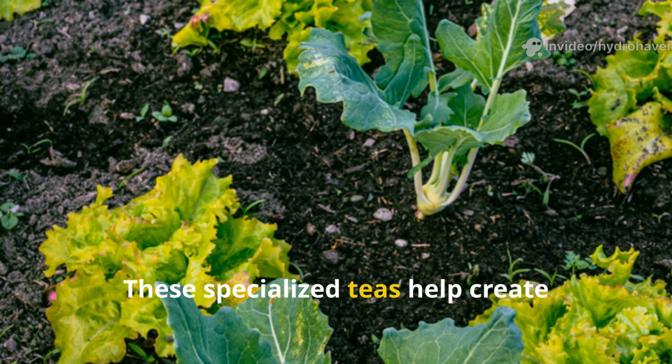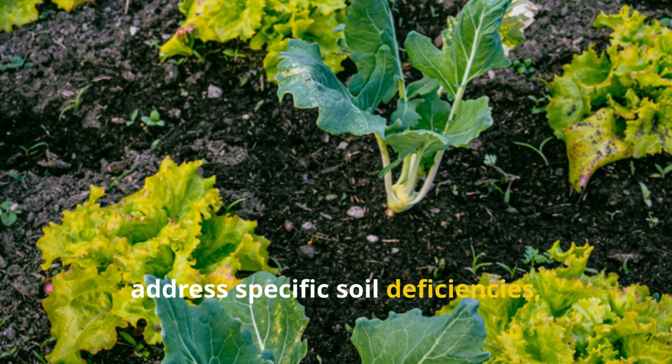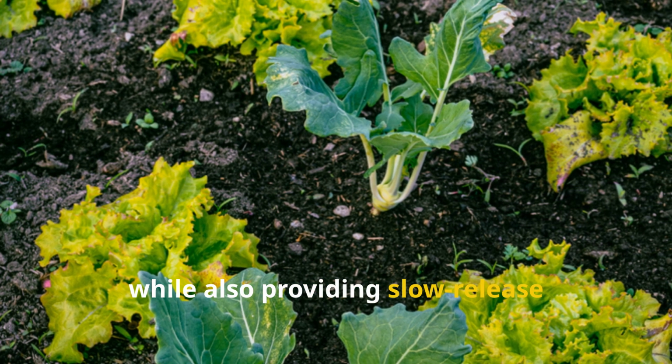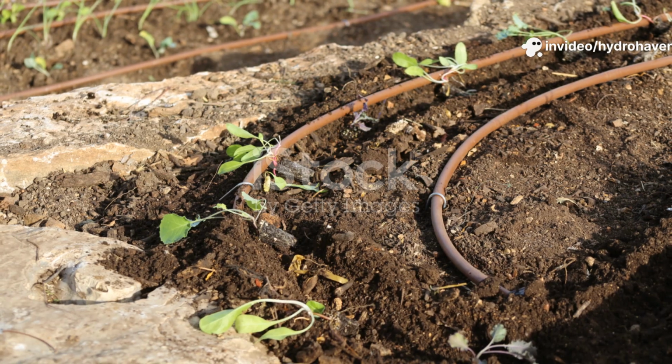These specialized teas help create targeted microbial populations that address specific soil deficiencies while also providing slow-release nutrition that plants can access over weeks, not just days.